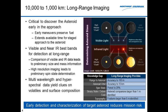And the goal here is to improve the orbit accuracy, know our distance to the object as well. Because some of the other information we may be able to find out. We may be able to get spin state from a light curve as well using this instrument. But primarily, this is about finding the asteroid. And there on the slide on the right, you can see the advantage of infrared over visible. It gives you a better idea of the size of the object you're going to be looking at.